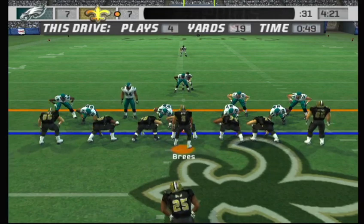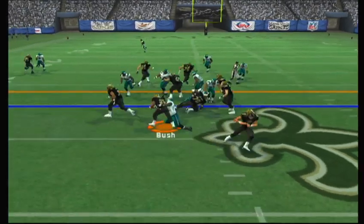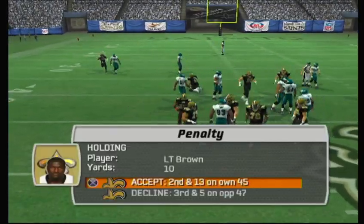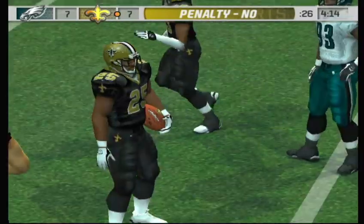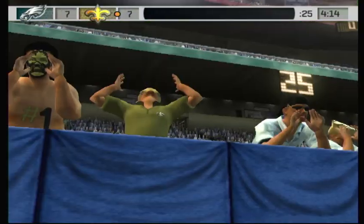The Eagles line up in a 4-3. Rush in on this direction, dropped in the backfield for a short loss. Flags are down, and this one appears to be on the offense. Holding on the offense. Brown is going to be flagged for holding on that play.